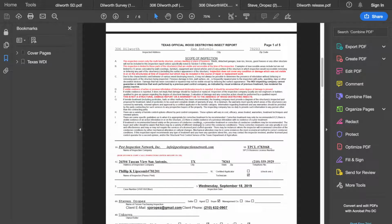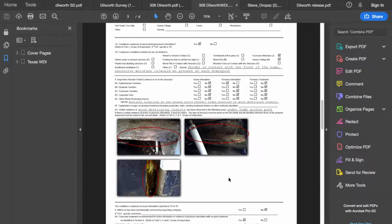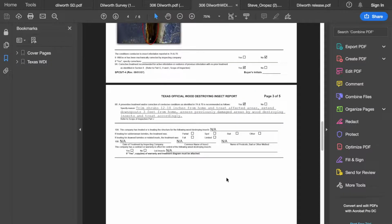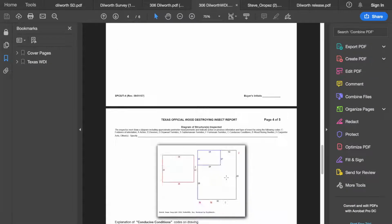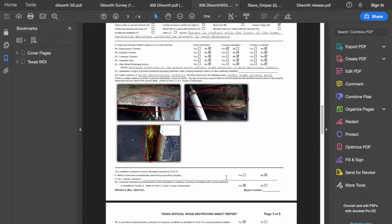Oh, and we also got a wood destroying report. The wood destroying report tells you if there's any signs of termites, carpenter ants, any kind of insect that would do this. Some loan companies want this report, some do not, depending on the type of loan you're getting as well. But this one came with the inspection. That's why I like to use this particular inspection company, because you get both for the price of one.